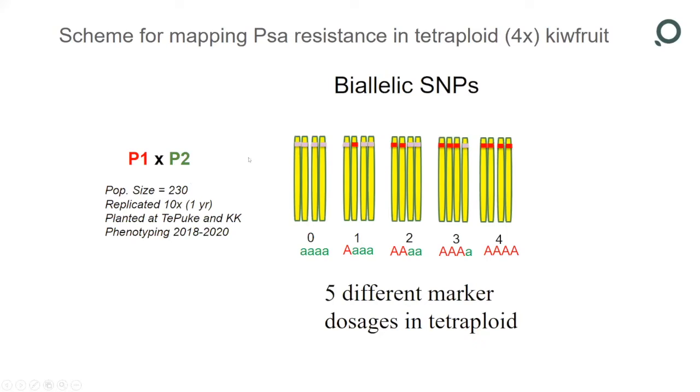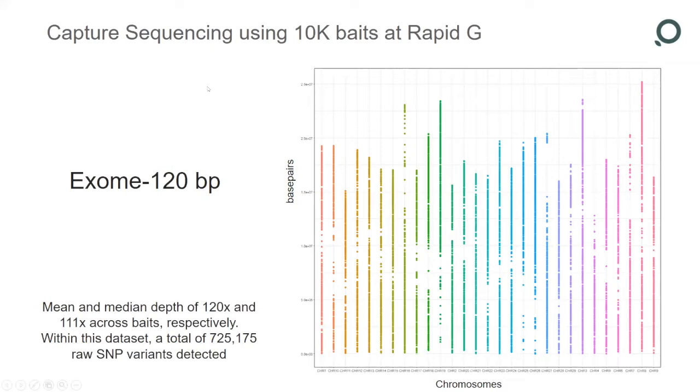For the genotyping, our approach was to capture biallelic SNPs and get the dosages, which are displayed up there, with 0 for all small a's as the reference allele. As you add alternate alleles in steps, we get 5 different dosage classes in tetraploids. We did this through capture sequencing at Rapid Genomics. They used 10,000 baits, mostly targeted in the exons. So there were roughly 300 markers on each chromosome, spaced between 1 and 1.5 Mb, which was quite dense, and we had quite good coverage across all the chromosomes.